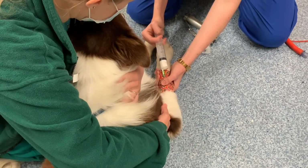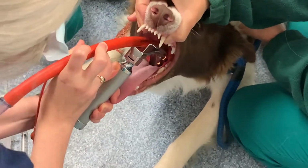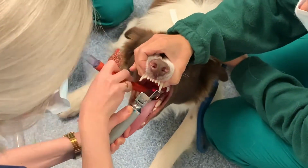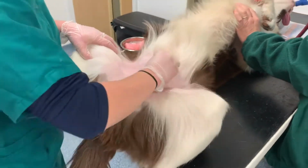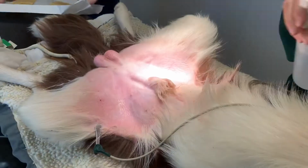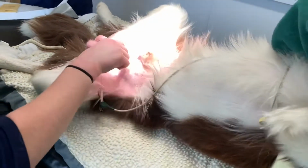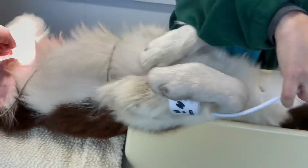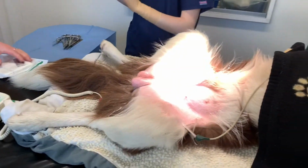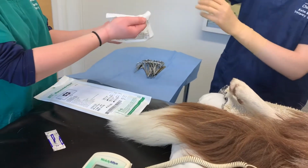And then we induce him and we place an ET tube, and that's just the process of that. And she'll squeeze the chest just to provide a breath to check to make sure it's in. And then after scrubbing the surgical site, we move through into theatre. So that's just spraying onto the ECG leads to help connection to the skin layer. And that's the chloroprep scrub that we do in theatre, as I was talking about earlier. And just a little bit about handing over some sterile material to the veterinary surgeon.